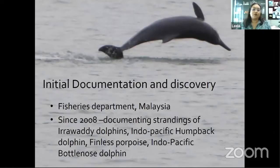Okay, so I'll just take you through how I started. As I said, I saw them on the boat, I got excited, and then I thought, hey, I could do a project. But at that time, I didn't have any money. I started by doing interview surveys with the local communities there, and I found out that they do have some idea that there are different kinds of dolphins. So it started from that. And when I talked to the fisheries department, they had documented strandings of 4 species, namely the Irrawaddy, the Humpback, the finless, as well as the Indo-Pacific Bottlenose Dolphin. This was since 2008.